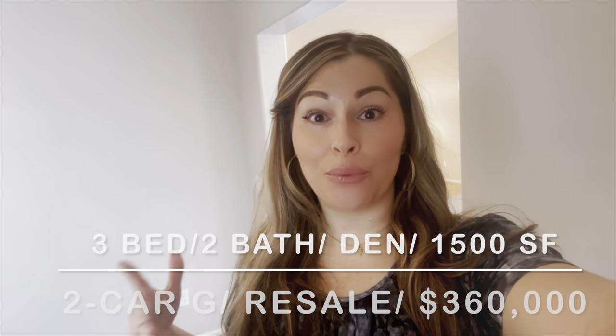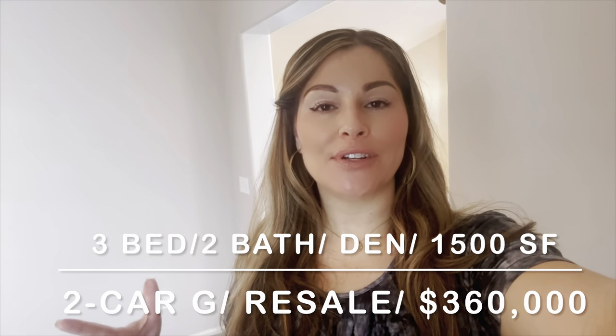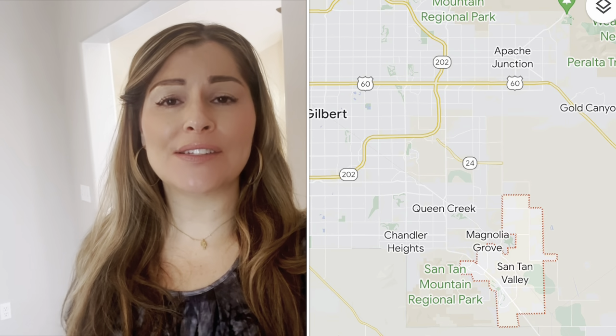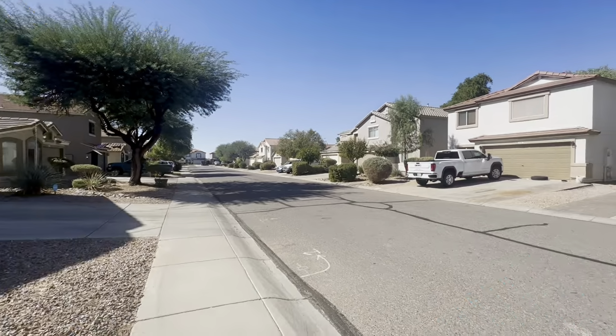All right, you guys, so the first home I'm touring is in Santan Valley. 3-bedroom, 2-bath with a den. I'm actually in the den right now. 1,500 square feet for sale at $360, right by a school. You can walk your kids to school. How exciting is that? So let's jump in to do a quick tour.